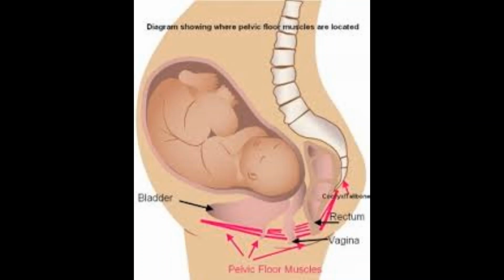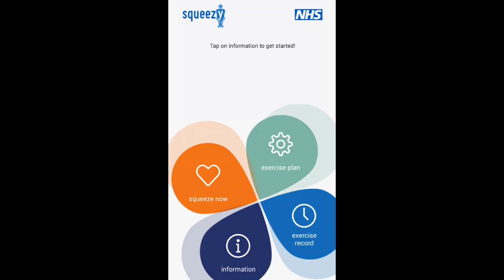NICE guidelines suggest that we do our exercises 3 times a day, completing 10 repetitions with up to 8 to 10 second holds. We recommend that you practice your pelvic floor exercises postnatally and antenatally and find how long you can hold for and work from there. The NHS have access to the Squeezy app. This is a pelvic floor application that we recommend to help you do your exercises and motivate you along your path.